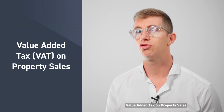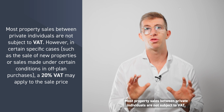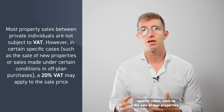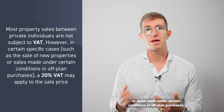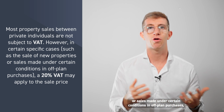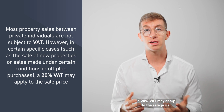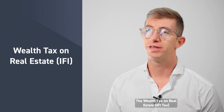Value-added tax on property sales. Most property sales between private individuals are not subject to VAT. However, in certain specific cases, such as the sale of new properties or sales made under certain conditions in off-plan purchase, a 20% VAT may apply to the sale price. Be careful about it.